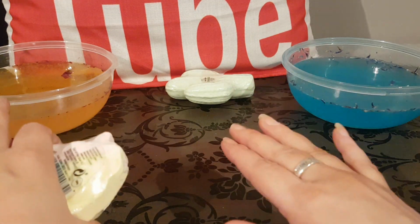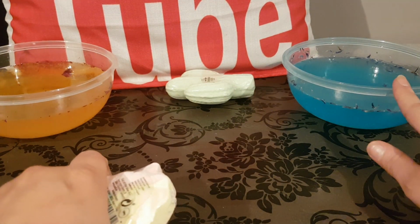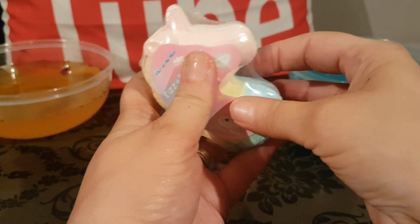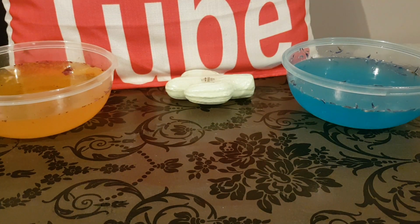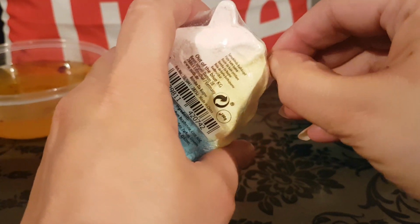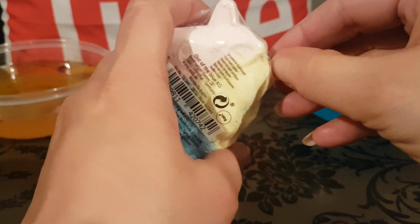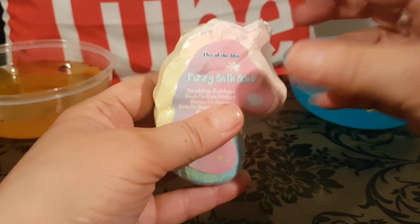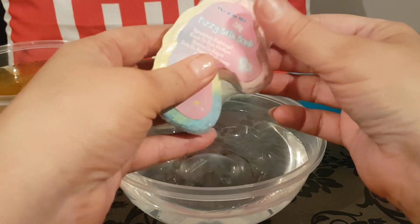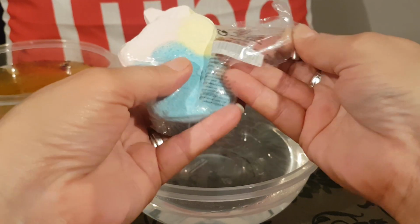Guys, just to let you know, all the bath bombs apart from the handmade bath bomb were £1. I do try to keep it in that price point because I think that's where I'm comfortable buying a bath bomb. I have had Lush bath bombs before, but I've had them as a gift. I prefer to only buy bath bombs that are good quality, but are also inexpensive.